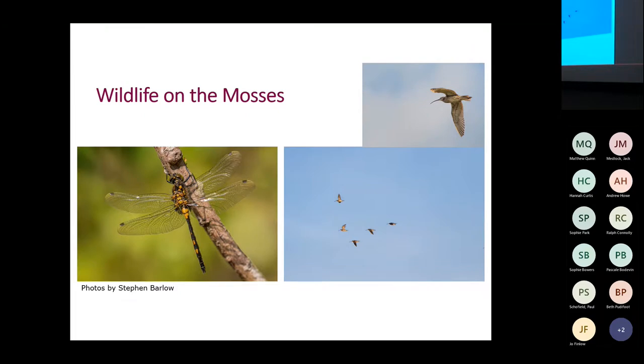So we're basically just saying that we have breeding populations of both of those species on the site, which is quite rare for Shropshire. And we're also one of the best sites for curlew in Wales. I'll leave it as that for now.